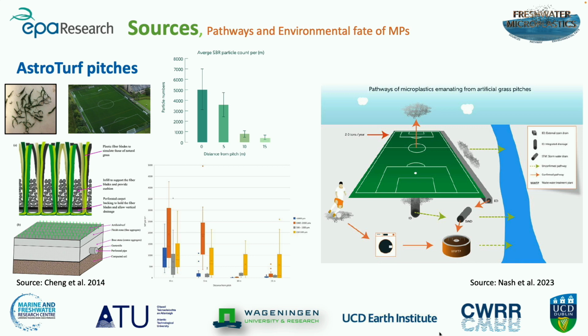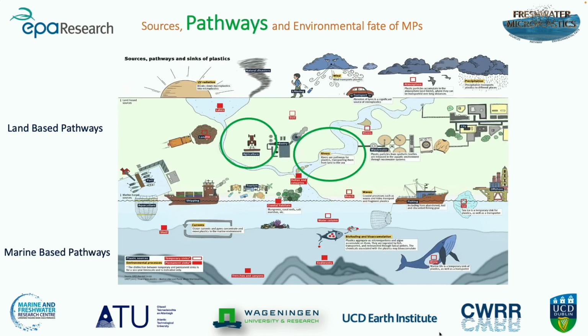Also the very small ones, because you remember I said they were less than the size of a blood cell, so they can go into the atmosphere as well. So if we have much smaller fibres, even from clothes. So this was showing that astroturf pitches are a potential source of microplastics to aquatic ecosystems.